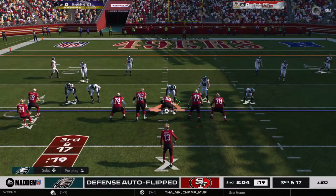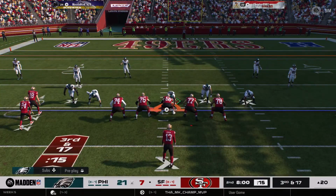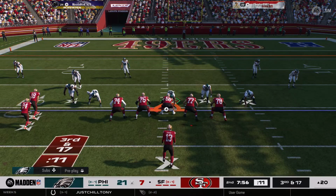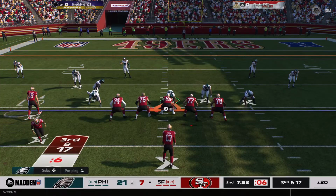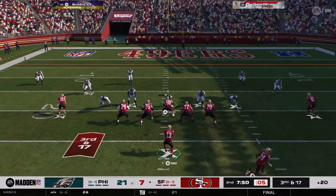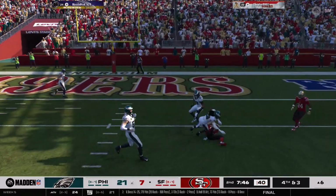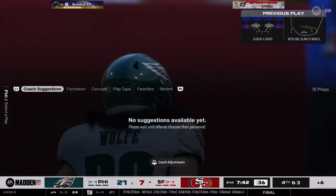This offense looking to convert as they come up on third down. Get set. Third and long for him here. He brings it in. And he's going to be tackled, but still all the way down to the 6.